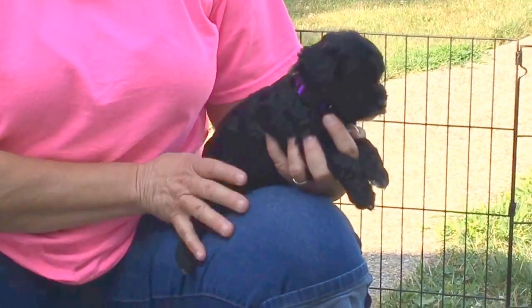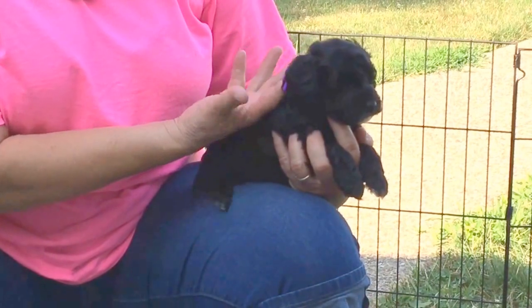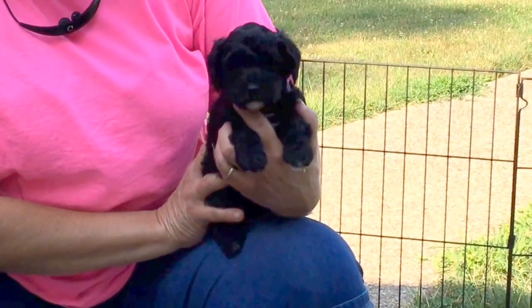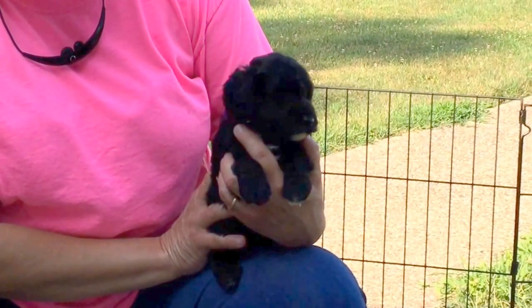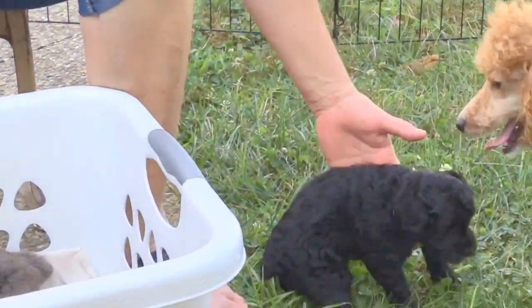This is puppy number 5252. This is a male. He has a purple collar on. Beautiful coats on these babies. And we just trimmed everybody's face, gave him a hygiene clip, and they're ready to rock and roll. So this is the first time they've been on the grass, so we'll see how they do.